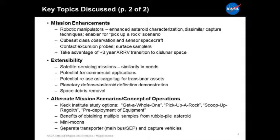Yes. We tried to capture that in alternate mission scenarios or concepts, really under concept of operations. Does that get at your point? But you didn't really say anything about modularity anywhere. Okay. Do you think it works okay as a concept of operations if we add it into it? It touched on testing it. It touches on extendability in lots of places. Okay. All right.